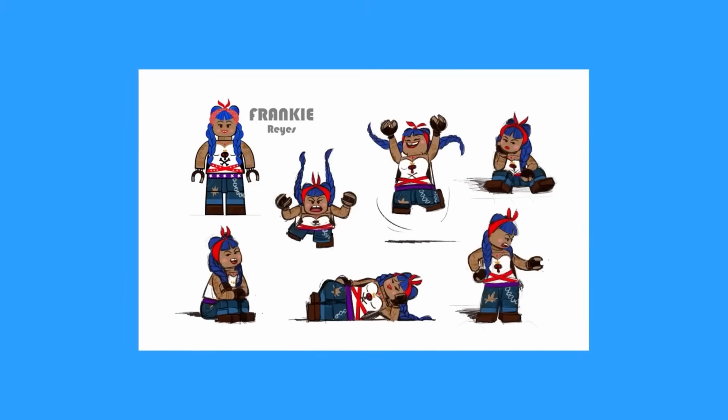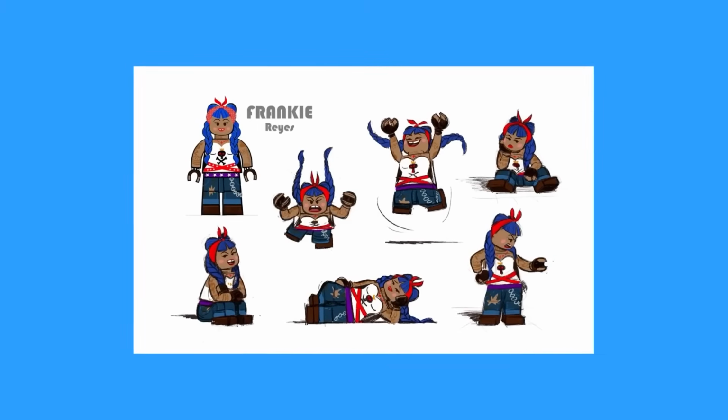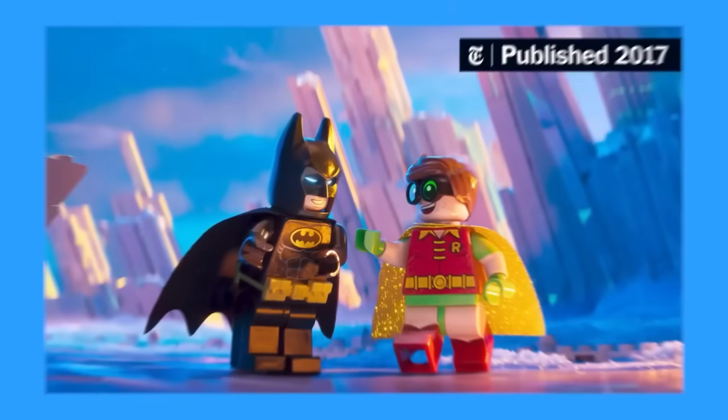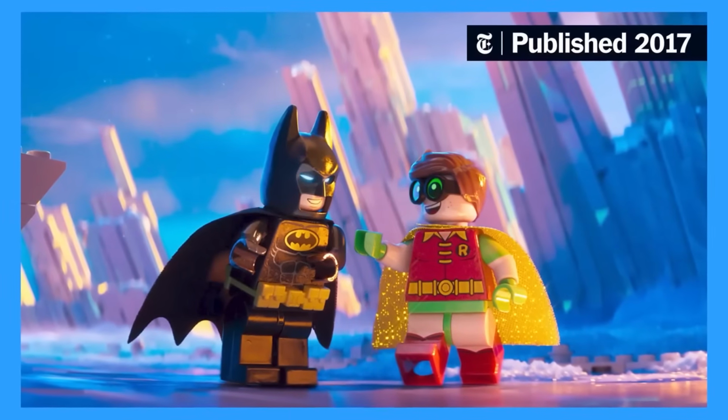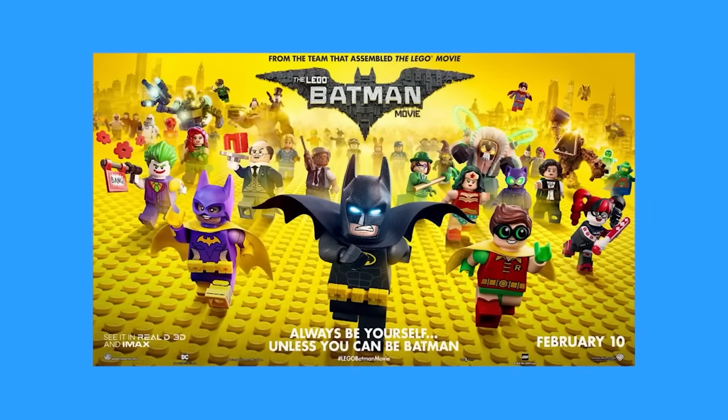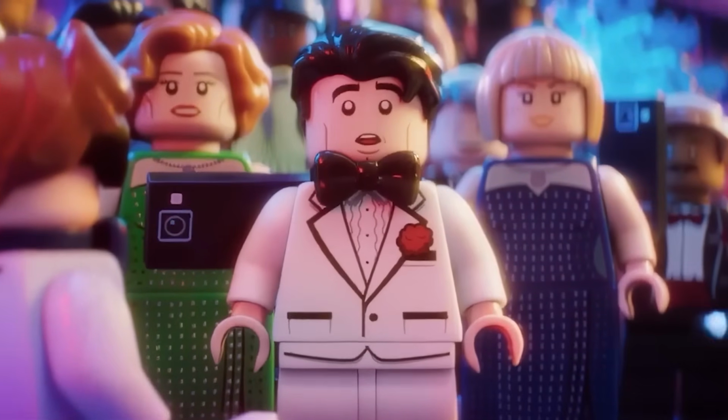The franchise's first installment proved that there was a keen audience for such movies. It's still hailed as one of the best animated movies in recent years, and actually the success of the LEGO movie gave rise to the LEGO iteration of Batman, leading to the creation of the spin-off, the LEGO Batman movie, where many memes, including this one, came out of it.